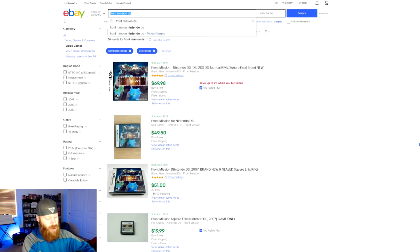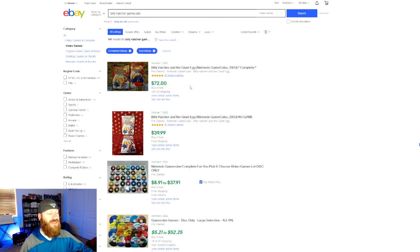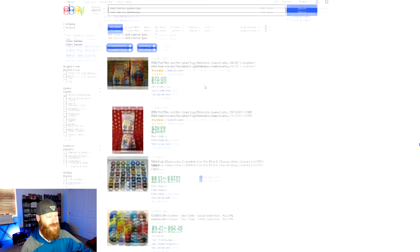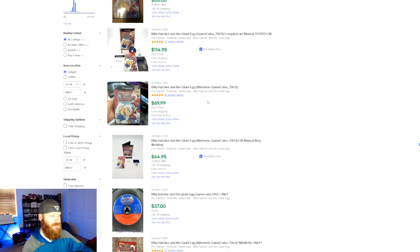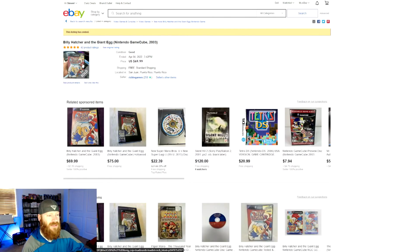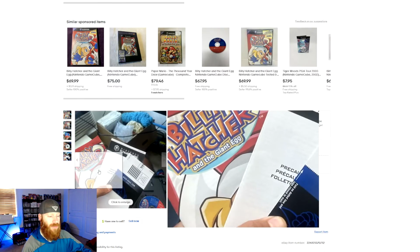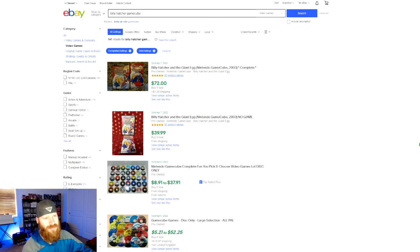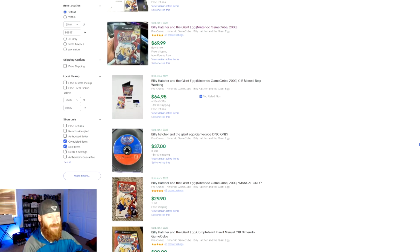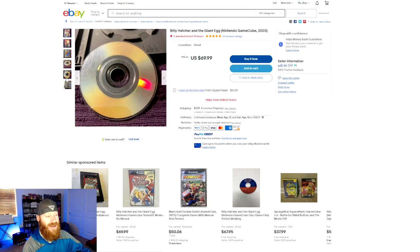Let's go to good old eBay. Billy the Hatcher, GameCube. You can see the most recent sales, complete copy, $72, $55. Here's one for $114. This one's for $70, but let's see if it had the manual and stuff in it. It could be no manual, just a disc only. Nope, it had the manual, so that's another one that was in the $70 range. So it looks like eBay might be the better route to try and get Billy the Hatcher. Here's one right here, buy it now, Billy the Hatcher for 70 bucks. It just does not have the manual.